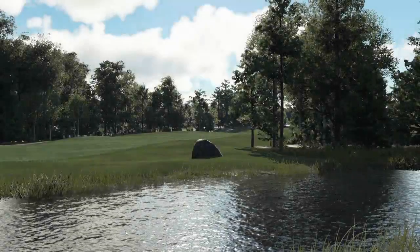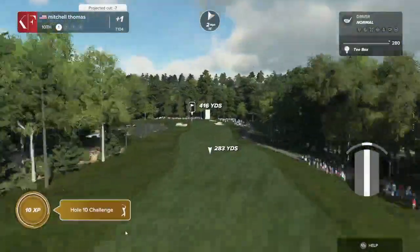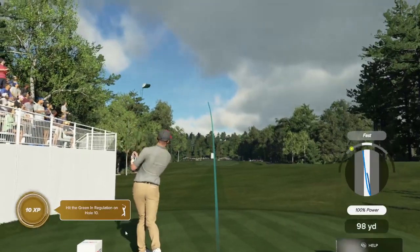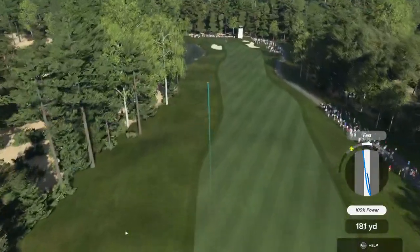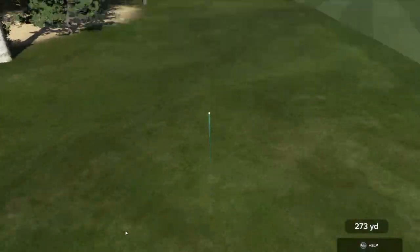All right, Rich, 9 holes down, 9 to go, and it is cut day. This position looks precarious for this player. Currently, they are well below the cut line. It's going to take an awful lot of hard work and certainly a bit of luck to see them make it on in the weekend. They're going to have to dig deep if they want to stick around.